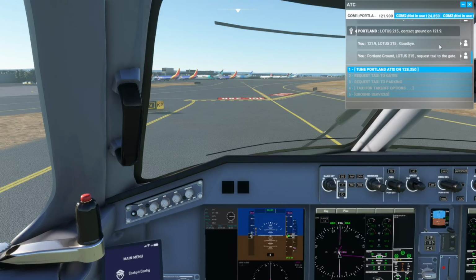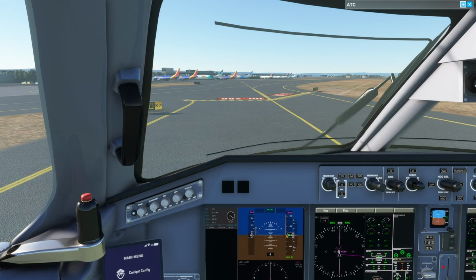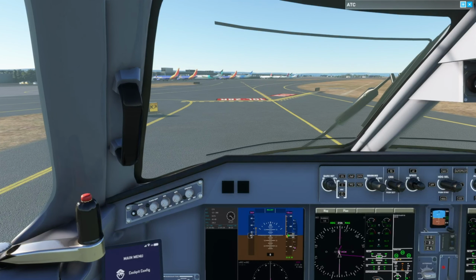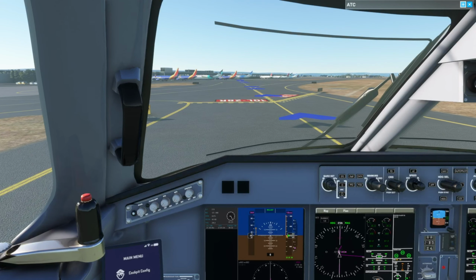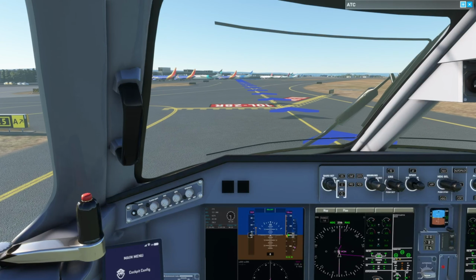Portland Ground, Lotus 215. Request taxi to the gate. Lotus 215, taxi to gate Echo 2 using taxiway Alpha 5 Kilo. Taxiing to gate Echo 2 using taxiway Alpha 5 Kilo, Lotus 215.